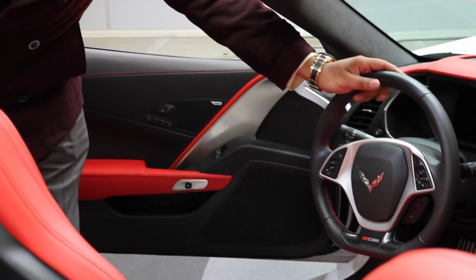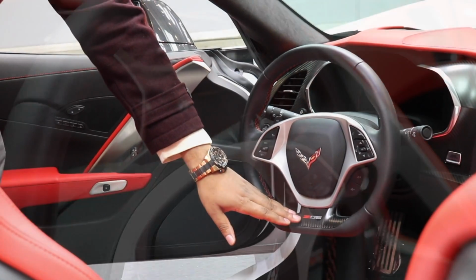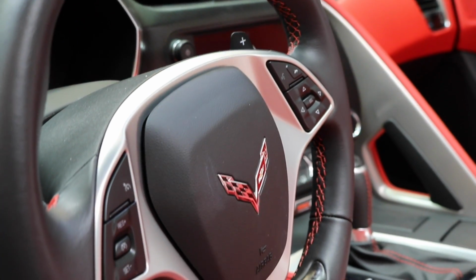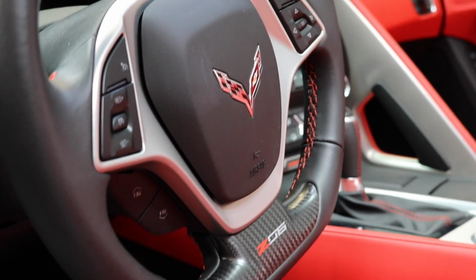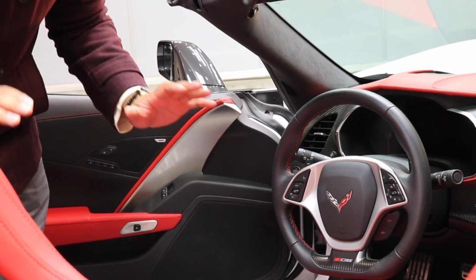Coming over to the steering wheel, it has a race-inspired flat bottom with a nice carbon fiber inlay. It's 3-spoke multi-function, and on the back you have a paddle on the left to shift down and a paddle on the right to shift up. This car is the automatic transmission as opposed to the 7-speed manual.